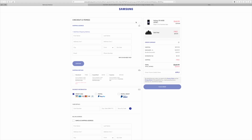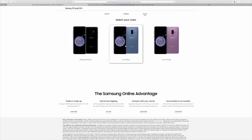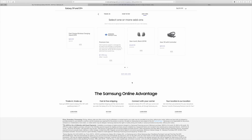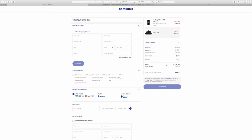So let me go back and check the S9 Plus and see if it's on sale too with AT&T. Oh, look at this. The S9 Plus is $639 through them. That's hot. This is actually the better choice right here, man. This is the better choice right here. $639 for this joint, man. That's crazy. That's crazy hot right there. That's the move right there, folks. That's the move. Make that happen. Get it unlocked for $1.